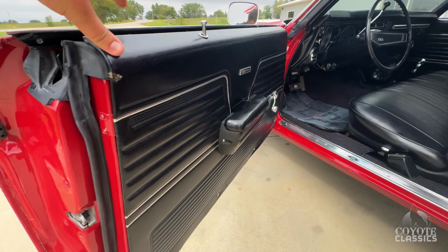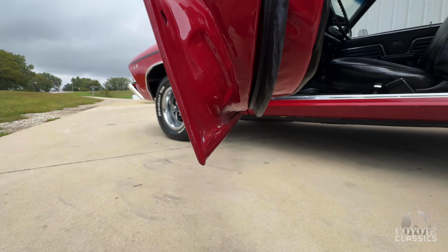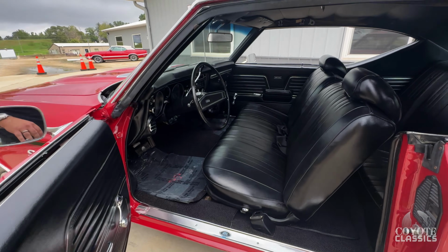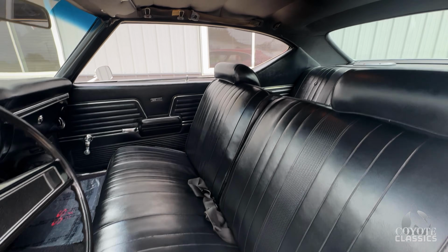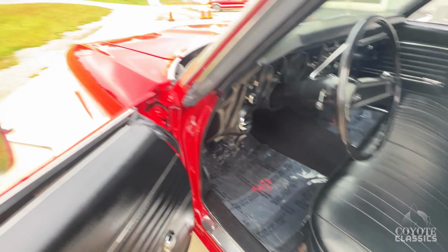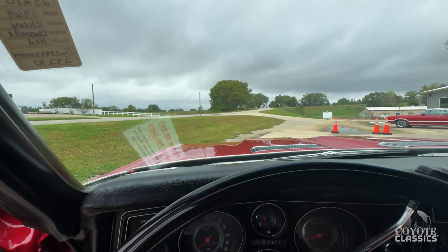Door panels are great. It's got the correct SS door panels, door jamb paint, corner of the doors rust free, excellent. Bottoms of the door is awesome. You want me to roll the windows up before I leave, D? Sure, I don't care. Seats in great shape. Carpet looks awesome. It's got the Super Sport dash.